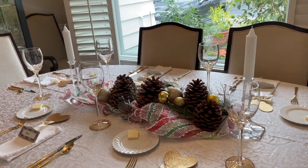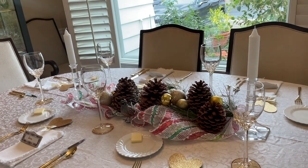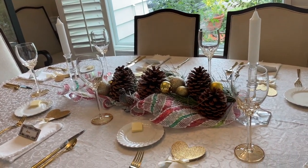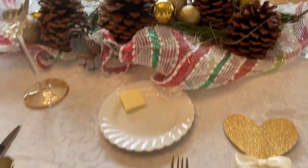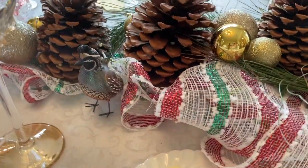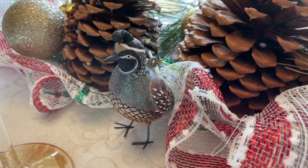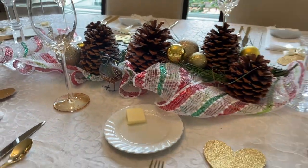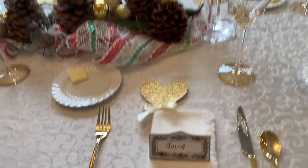So here's the dining room table. I always set the dining room table for fancy occasions, and for more casual occasions, we sit in the kitchen. So this is a formal occasion with Julia's new in-laws. I repurposed the centerpiece from Christmas, and I added some golden balls and a little quail. Dan and Julia gave me a quail as a Christmas ornament because we're having their wedding at Quail Ranch, and so they gave me that precious little quail.